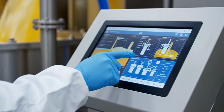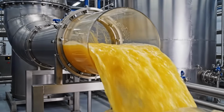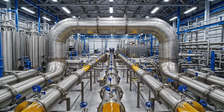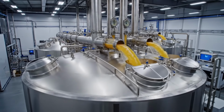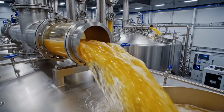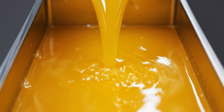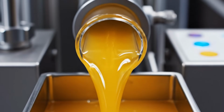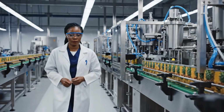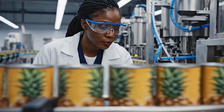System confirms. Adjustment complete. The pure, golden pineapple juice curves gracefully through a monumental pipe bend, onward to purification. The pure, golden pineapple juice exhibits sheer consistency, ready for further refinement. Ensuring product perfection, the quality control expert meticulously monitors every stage of production.